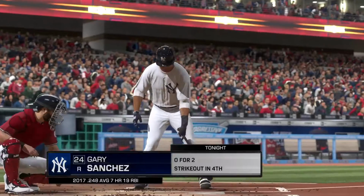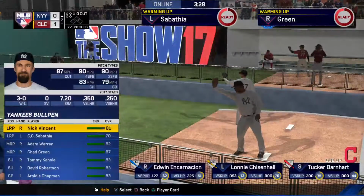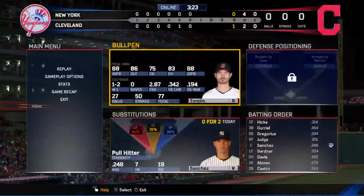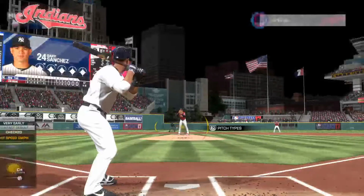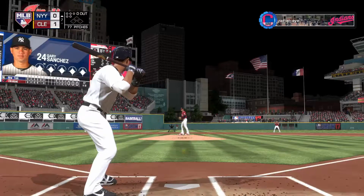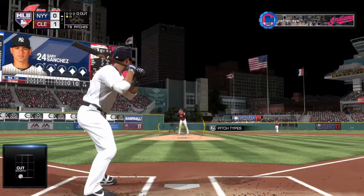Digging in to try it again, Gary Sanchez, 0 for 2. Catcher, Gary Sanchez. He's ready. Here's the first offering. Takes a look at a strike over the inside corner.